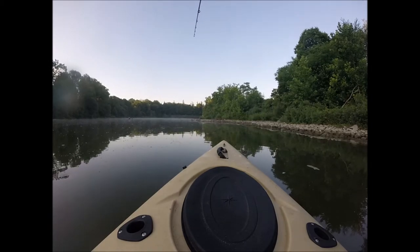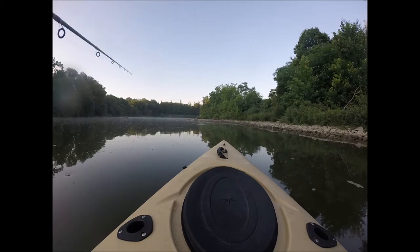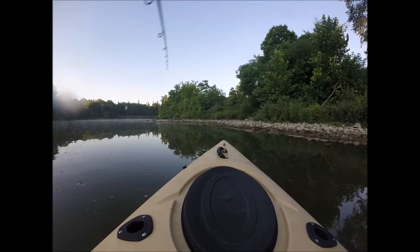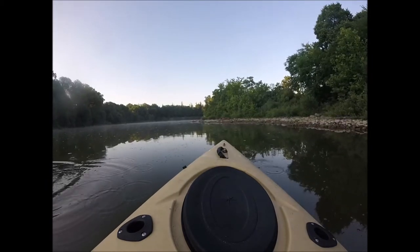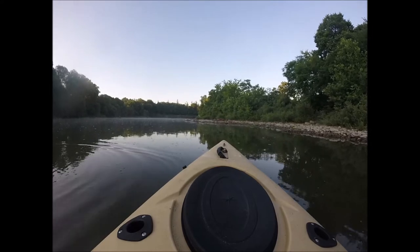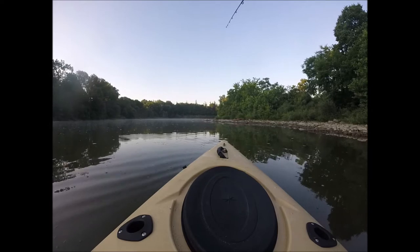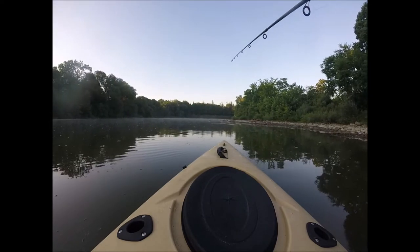For that top water explosion, baby. Top water explosion. Good old smallmouth. That was awesome. Fish just jumped beside my lure.